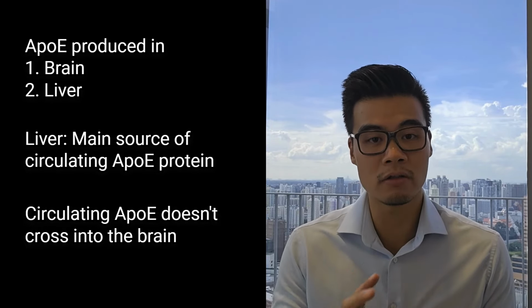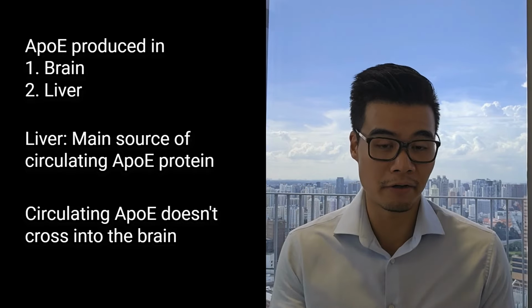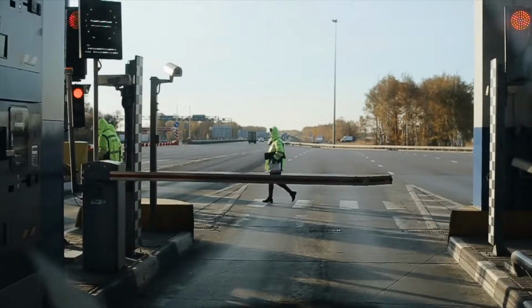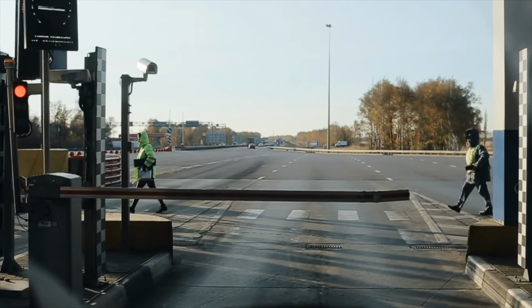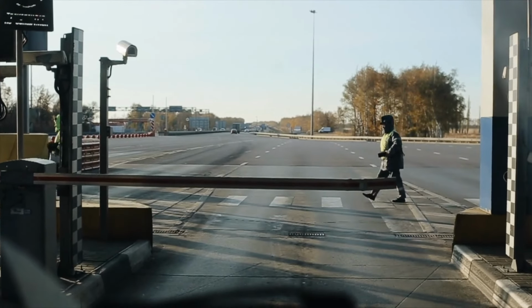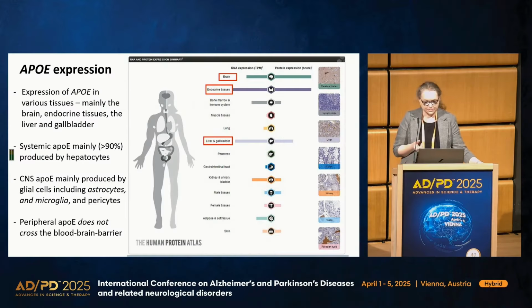And here's the conventional wisdom. That peripheral ApoE doesn't cross into the brain because it's blocked by the blood-brain barrier, or BBB. Think of the BBB like an elite border checkpoint. Only selected molecules can get through, and ApoE from the liver isn't on the guest list. Importantly, peripheral ApoE does not cross the blood-brain barrier, and that's been shown in several liver transplantation studies.